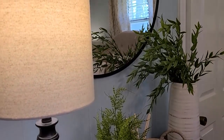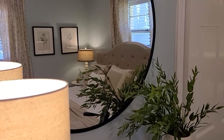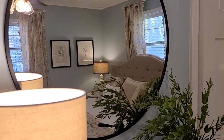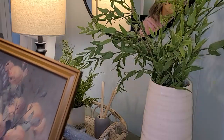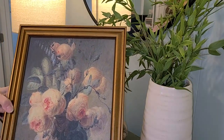However, I really wanted one more thing to add to the sideboard here to complete this area, and that is going to be that new peony picture that I picked up from Target. I believe it adds a great little romance to my bedroom, and I think that is going to complete this little area.